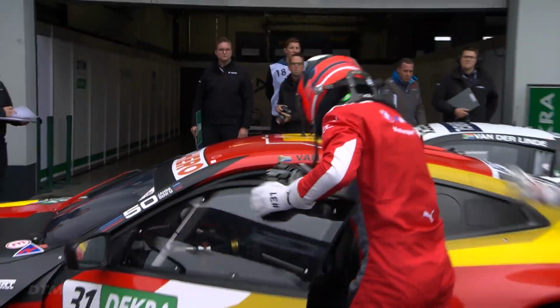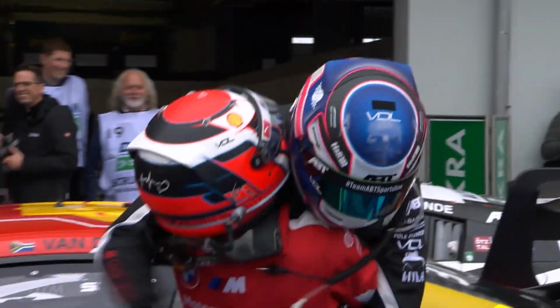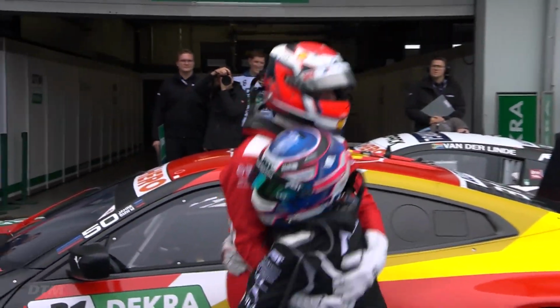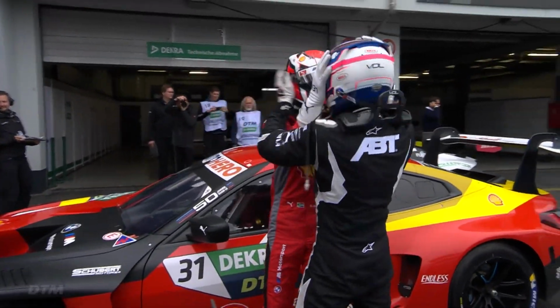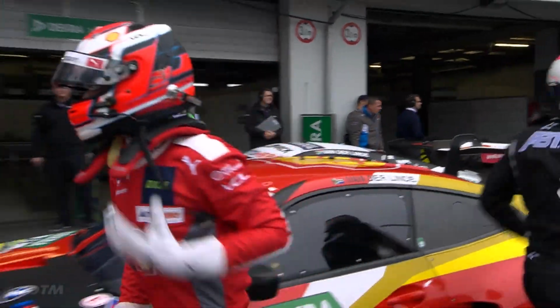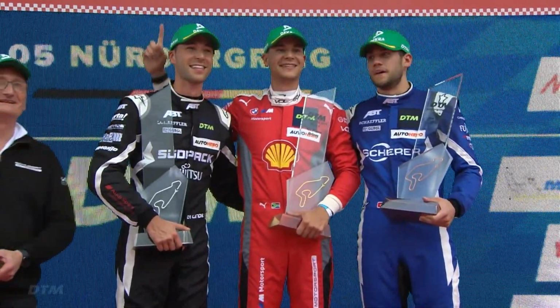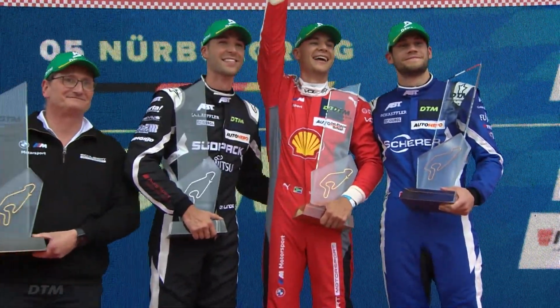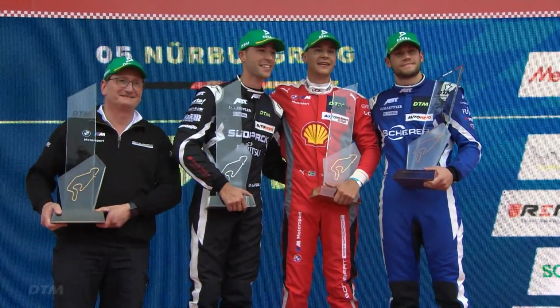So history made at the Nürburgring. A South African 1-2 for the first time, and brothers finishing first and second nonetheless. Sheldon van der Linde winning, Kelvin van der Linde with a terrific drive, having been sitting down in 20th place at one point in the race, coming through to finish in second, his best result of the season, and a second podium of the year for the Imola race winner Ricardo Feller to round out what had been a good day for the Abt Sportsline team.